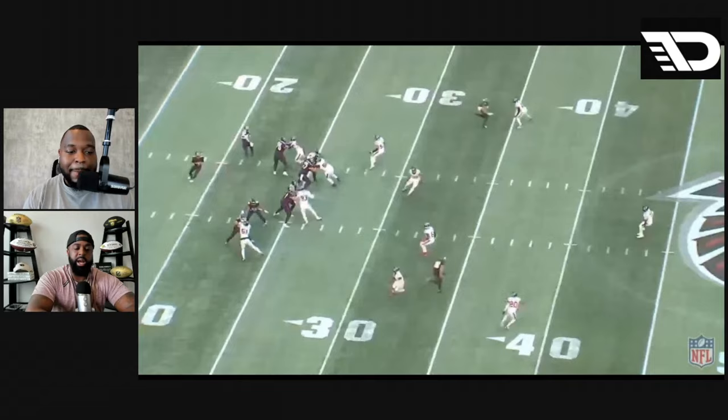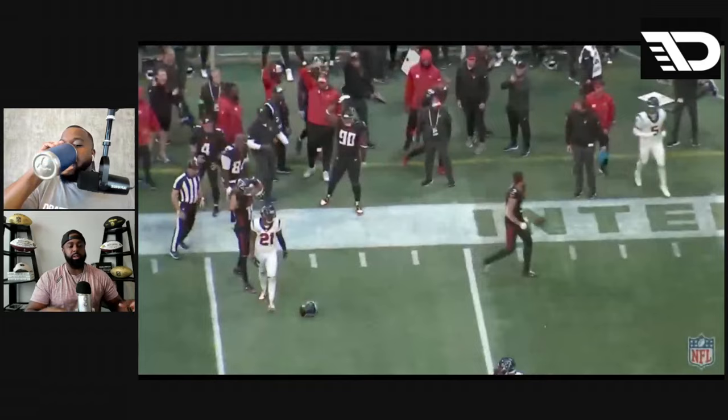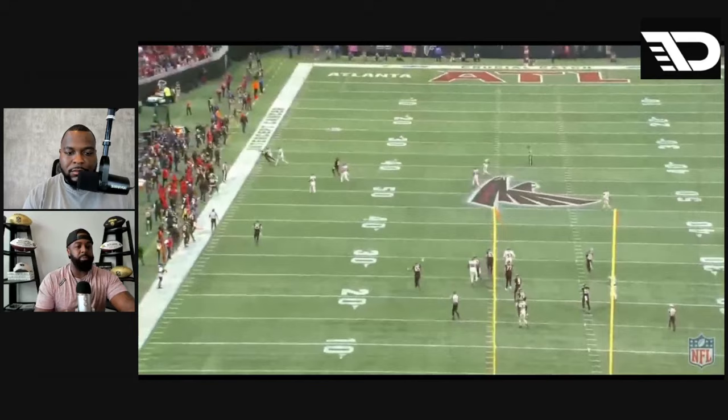This is the thing, right? We like to break this down, it's obviously The Draft Network, and we say everything starts with the draft. The Atlanta Falcons, the past couple of drafts, went Drake London, Kyle Pitts, these big body wide receivers. Now the thing is, how do you get them involved with Desmond Ridder? They're not elite separators. So if you're looking for these guys to run away from people, that's not what it is.